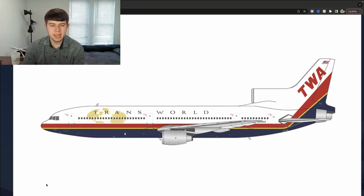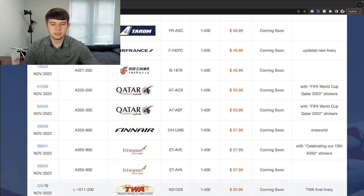This is going to look really nice. I think the TWA final livery is really cool. I have a couple models in this livery, and I think that this is another fantastic release right there from NG. So nice to get to see the retro hint in there. I think it looks really cool. So nice release right there. That's fantastic.